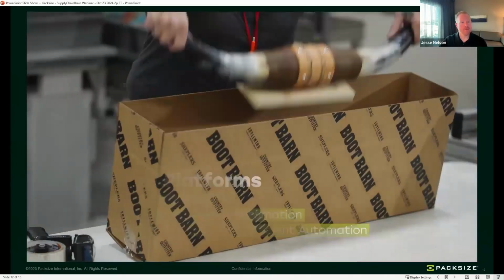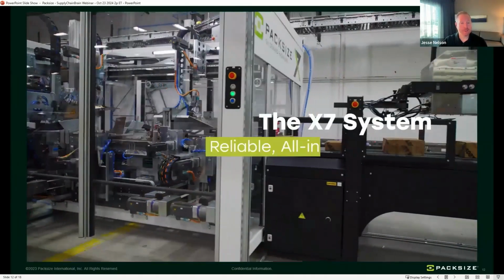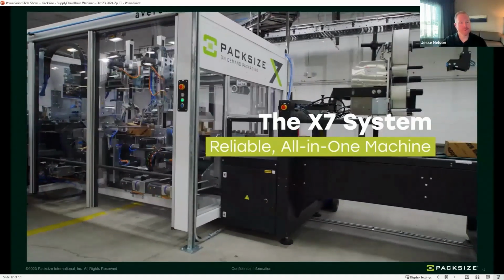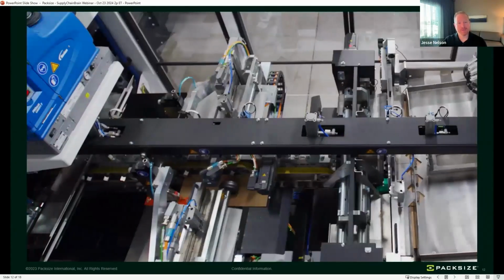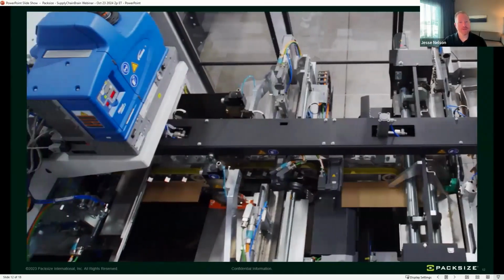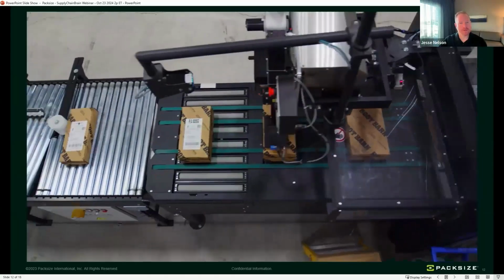So they implemented an IQ Fusion, as you can see here in this video, to handle large items such as steer horns or oversized boots. They implemented an X4 for larger multi-item orders, and they implemented an X7 for their single and simple multi-item orders.